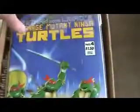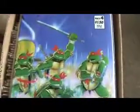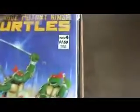Here we go. And then we get into the Mirage, the original, where it all started, for the Teenage Mutant Ninja Turtles. Oops. I don't have number 1, unfortunately. This is the lowest number I got, number 3. But I absolutely adore this cover. It's been seen everywhere. It's the cover of the NES game. But it looks so nice. And I have it in pretty damn good shape.